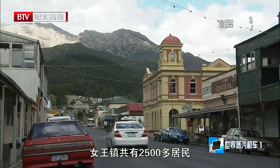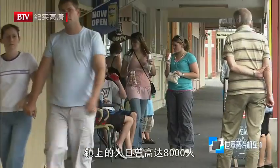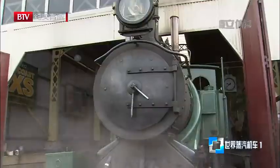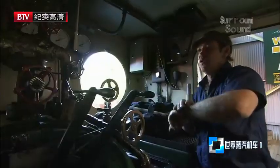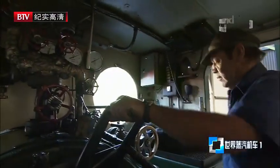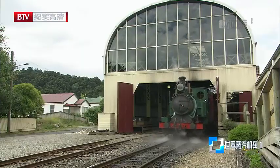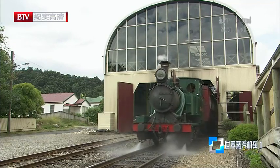Queenstown has a population of 2,500. When it was a prosperous mining town, there were 8,000 people living here. Finally, our trip has started.